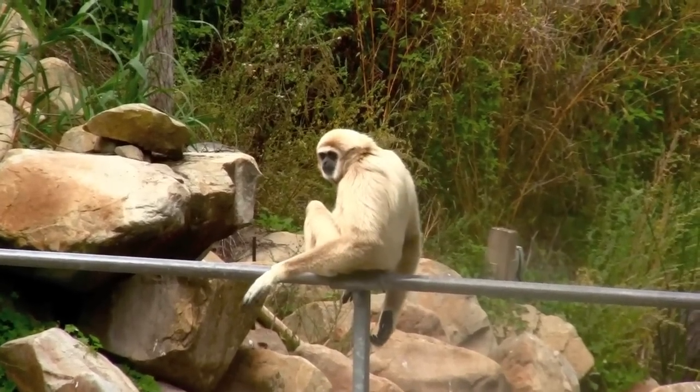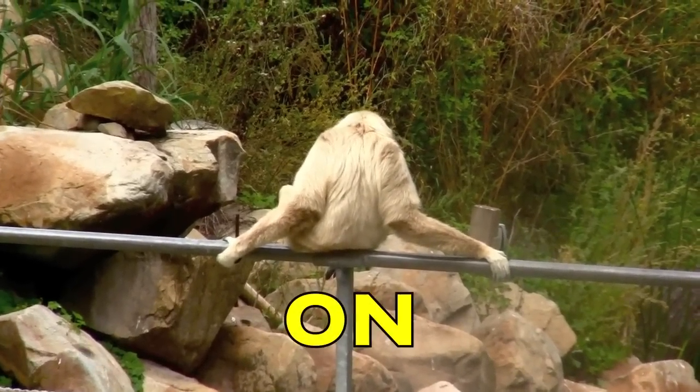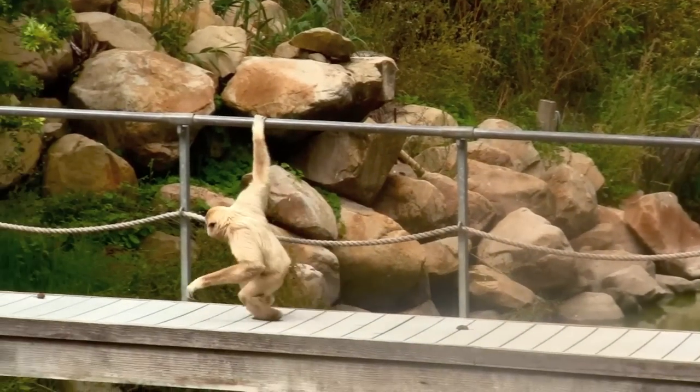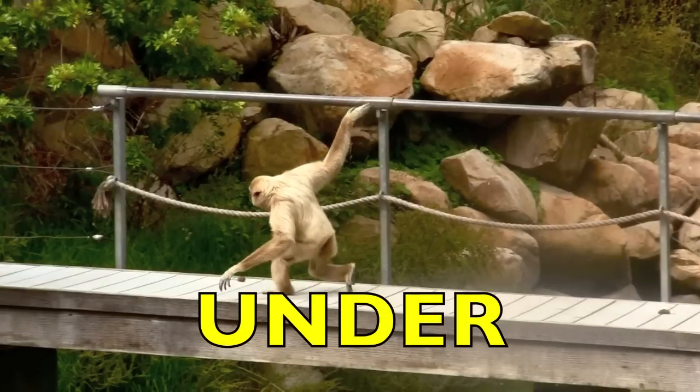Where is the monkey sitting? On the rail. In relationship to the rail, boys and girls, where is the monkey now? Correct! Under the rail.